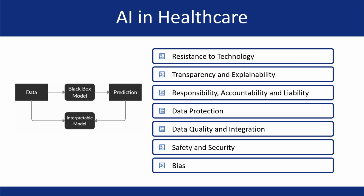Now, while AI has very big potential in healthcare, its adoption is not without challenges. So we have issues related to trust, security, ethics, and data quality, which must be addressed before AI can fully integrate into clinical practice. We have some challenges here: resistance to technology. One of the biggest barriers to AI adoption is the reluctance of healthcare professionals to trust AI-driven systems, and also patients struggle to trust some of these systems. Doctors and nurses fear AI, and lack AI training, and to overcome it, AI should be viewed as a tool to enhance and not to replace human expertise.